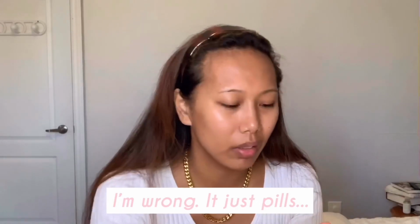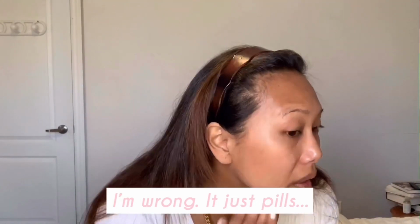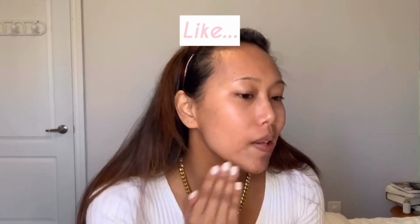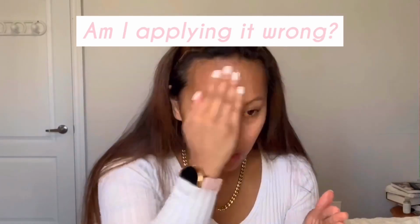I think this feels nice and well absorbed. I'm gonna go ahead and put on NYX Cosmetics Can't Stop Won't Stop Primer. When I first got this, I didn't actually like it because I felt like it was pilling, but then I realized that I think I'm just not using enough product, so I've got a lot of product today. It makes your face feel really, really tacky, which I guess is what you need for foundation.